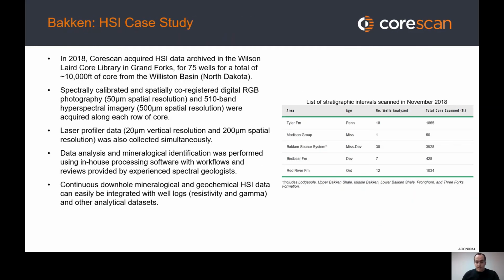The data of this case study comes from a 2018 campaign where Corescan acquired HSI data archived in the Wilson Lake Core Library in Pennsylvania, for a total of 10,000 feet of core from the Williston Basin in North Dakota.